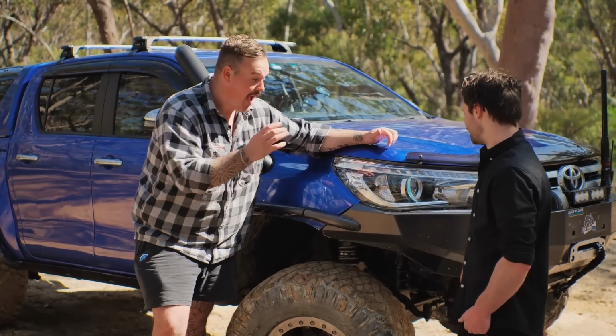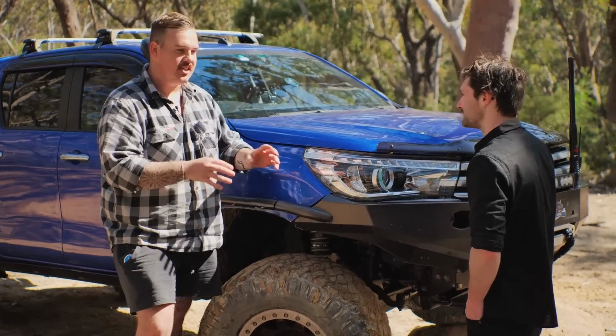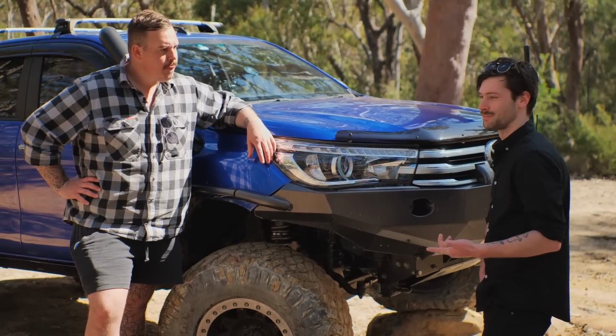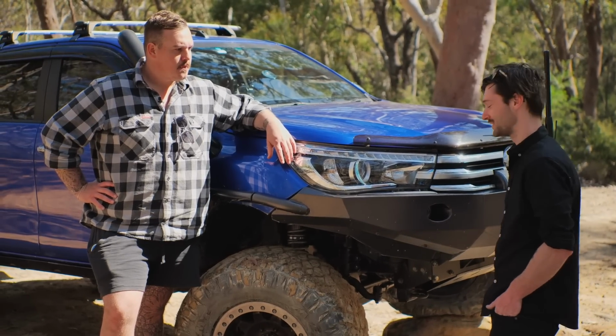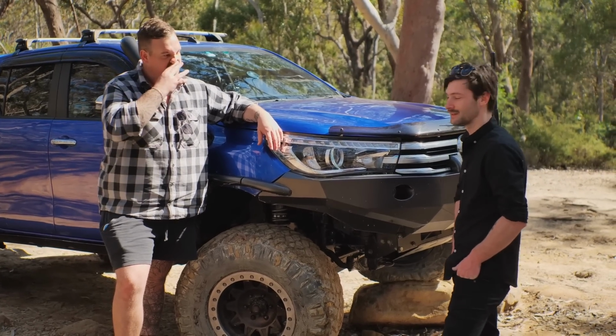Tell us about it, mate, because the packaging of this vehicle, of the front bar, the scrubbies and everything, is second to none. Yeah, so number one thing is approach and departure. You want as minimal car as possible, I guess. You don't want to get hung up, getting hung up sucks, it's annoying. So yeah, I just wanted everything to sit as tight as possible.